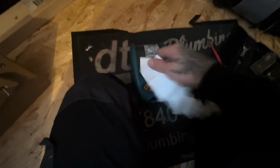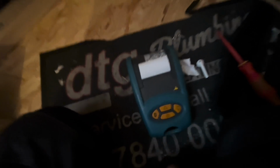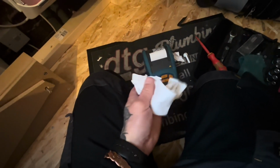Oh my god. Well, I wonder if there's any paper left. Stupid. Phew. Oh well. Couple of trees gone there.